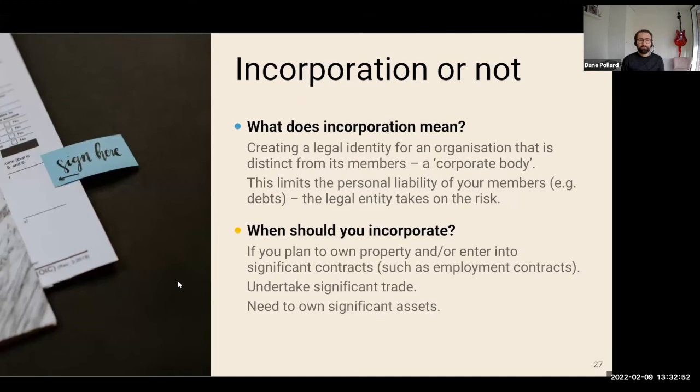Being unincorporated might suit your co-op better if you have a more informal setup and your exposure to those risks are minimal. And obviously the advantages of remaining unincorporated are there's no or very limited startup or annual costs. You don't need to declare any details with public registers and there's very little admin officially. If you want to explore more about that aspect of incorporation or not, we have a publication called Simply Legal.